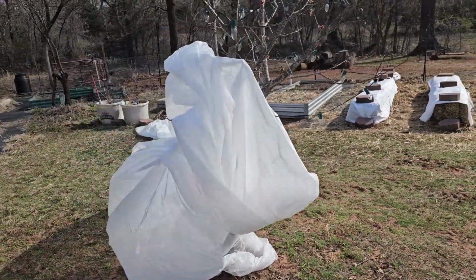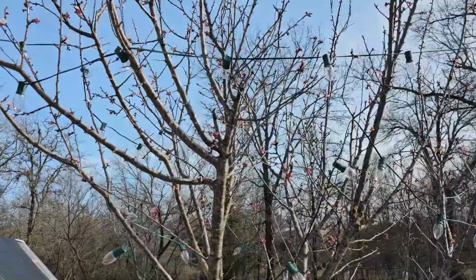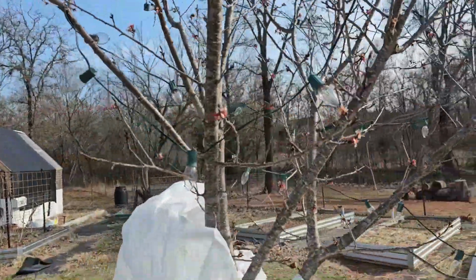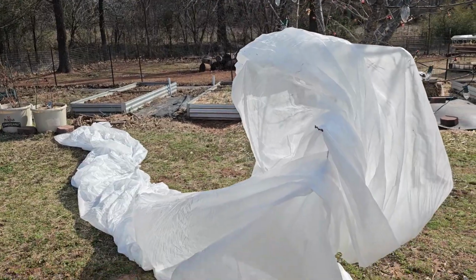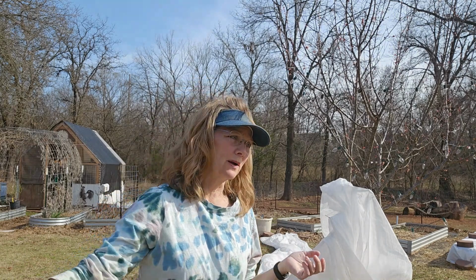You know, we had it fully wrapped. We had the lights on it and everything. And it was ready for that storm coming through. It was really just a windstorm, where the winds were coming in through the south.